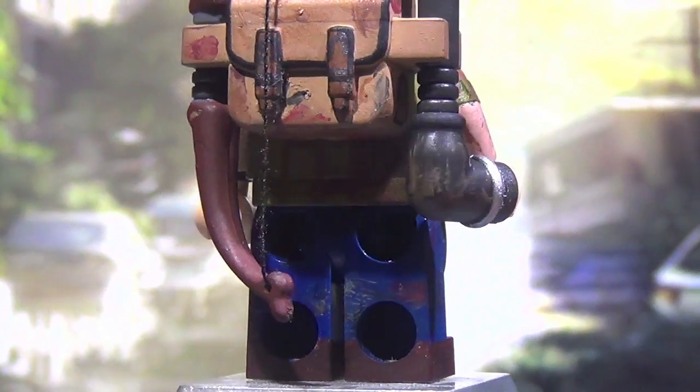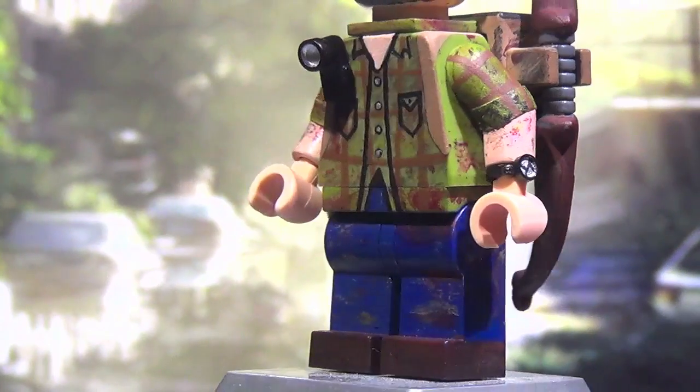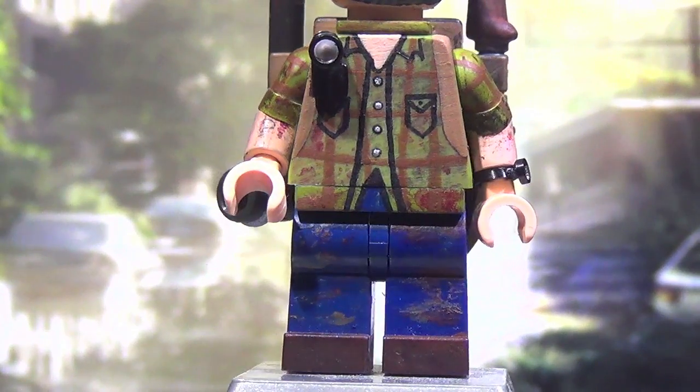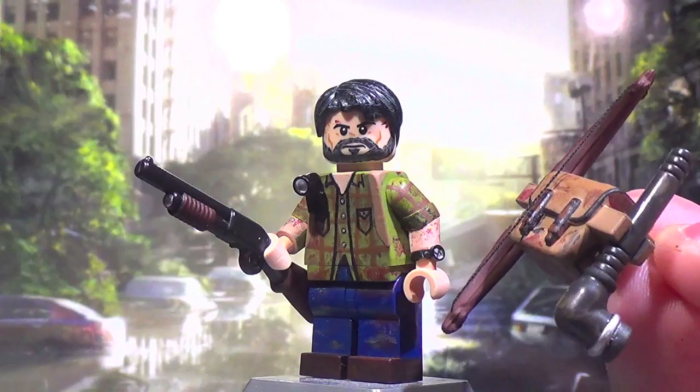It just wouldn't be the same figure, and pretty much the jeans are just there to kind of continue that. There's really nothing detailed about them other than all the weathering and dirt continuing onto them. If you couldn't already tell, Joel's backpack is completely removable.